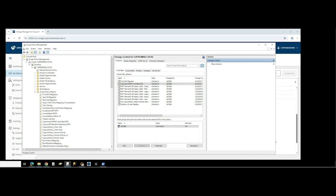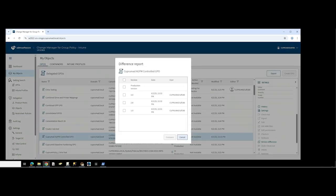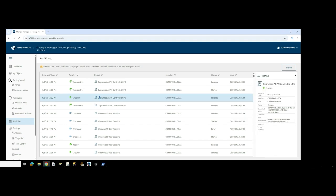Okay, so let's look to see which GPOs exist in AGPM. I go to my change control in AGPM, and you can see that there's a list of different GPOs. I'm going to focus on this one here, Cuprum AD AGPM controlled GPO. Let's take a look at the version difference here, so we can see the change that was done. First of all, if we go into the audit log, we can see that this check-in was done by AGPM, checked in, and the comment was updated security policy, and that was version 2.8. And that was done in AGPM.